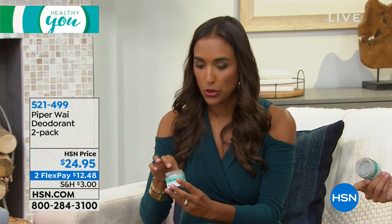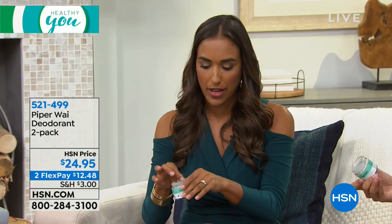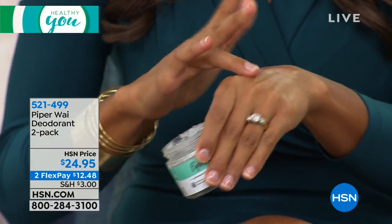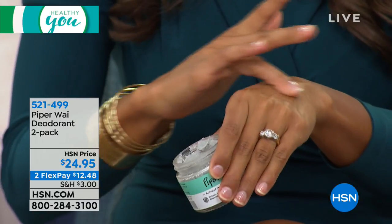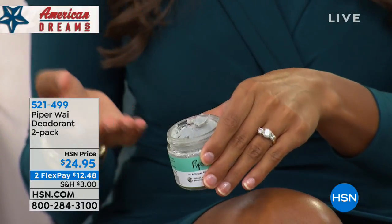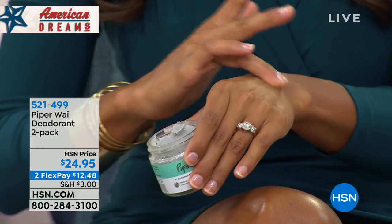And all you have to do is take a pea-sized amount, and I'll show you right here on the palm of my hand. It rubs in completely clear, and not only that, it moisturizes your underarms. So if you have really sensitive skin, even like psoriasis or eczema, you can use it, or right after you've shaved, after you got out of the shower, and you don't have to worry about it being irritating. And it smells really nice.